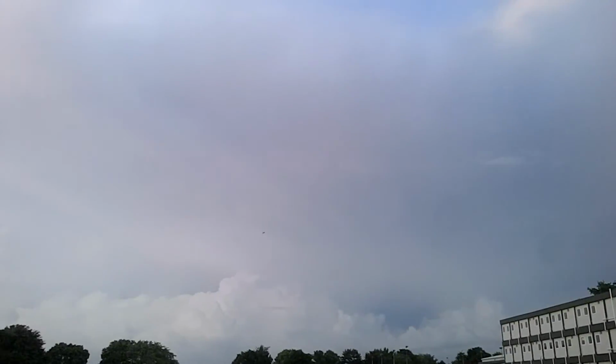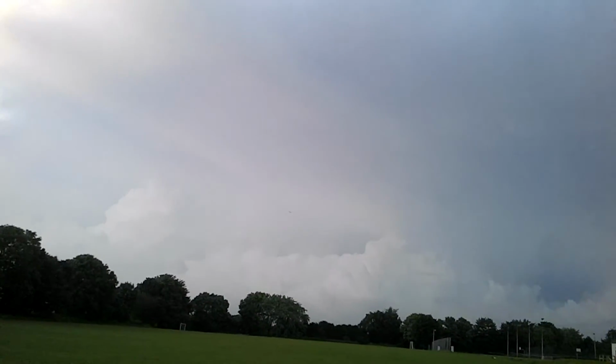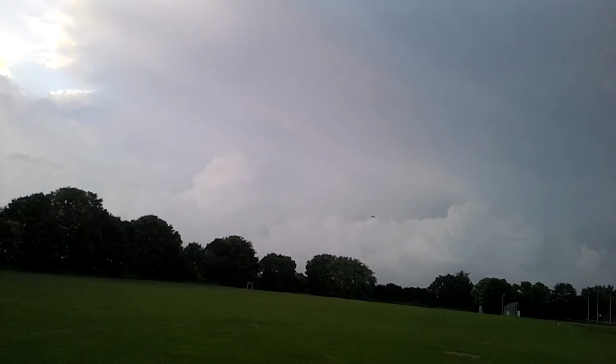Okay, turning for finals. Nice and level and gentle because the flaps are deployed. Don't want to spin it out. Okay, down to about quarter throttle. We have got headwind and I am on full flaps. She's coming in nice and slow.